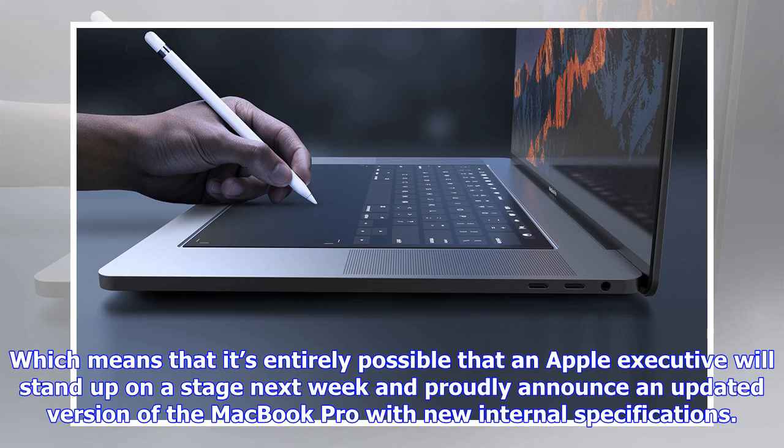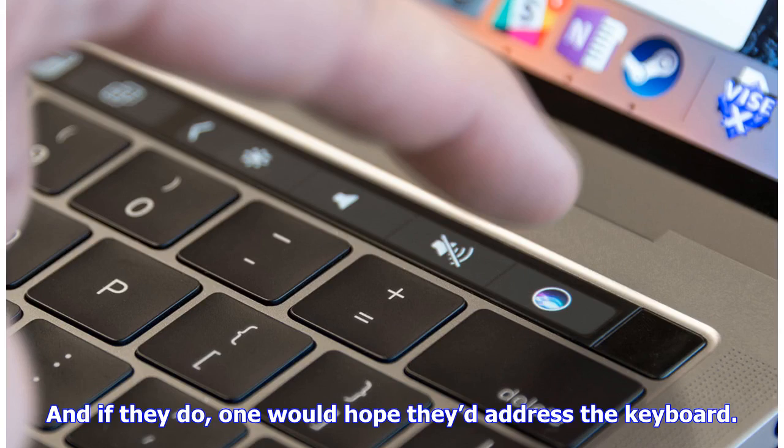Which means that it's entirely possible that an Apple executive will stand up on a stage next week and proudly announce an updated version of the MacBook Pro with new internal specifications. And if they do, one would hope they'd address the keyboard.